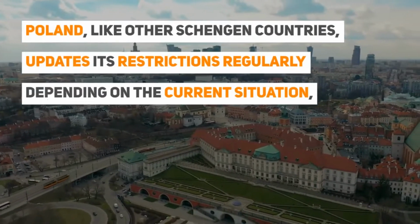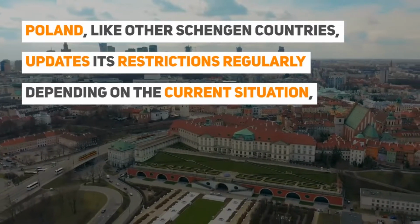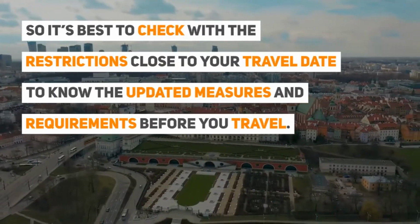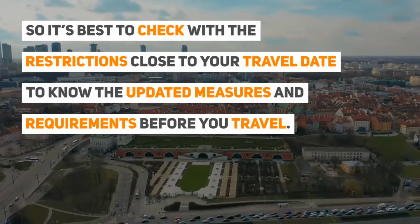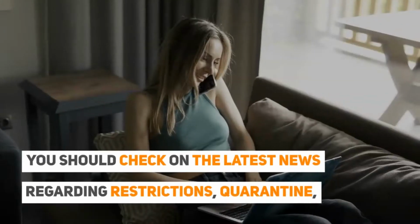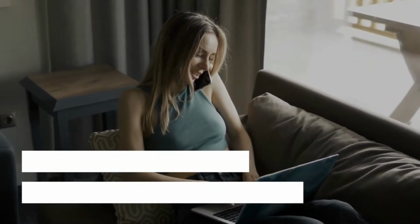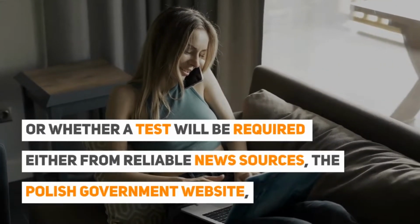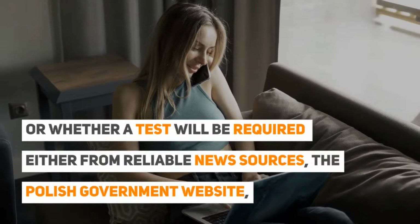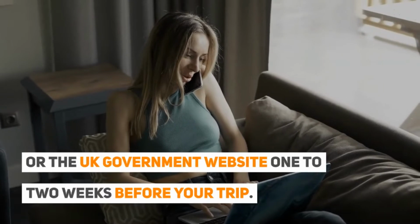Poland, like other Schengen countries, updates its restrictions regularly, depending on the current situation, so it's best to check with the restrictions close to your travel date to know the updated measures and requirements before you travel. You should check on the latest news regarding restrictions, quarantine, or whether a test will be required, either from reliable news sources, the Polish government website, or the UK government website, 1 to 2 weeks before your trip.